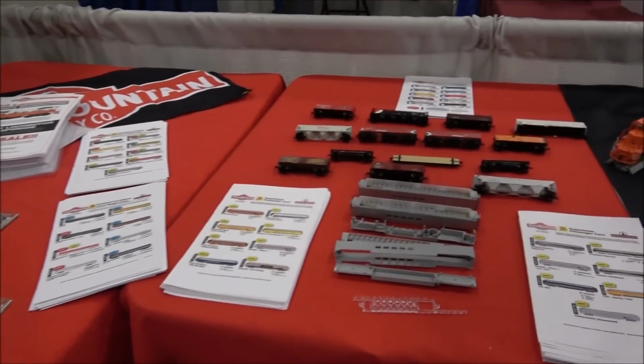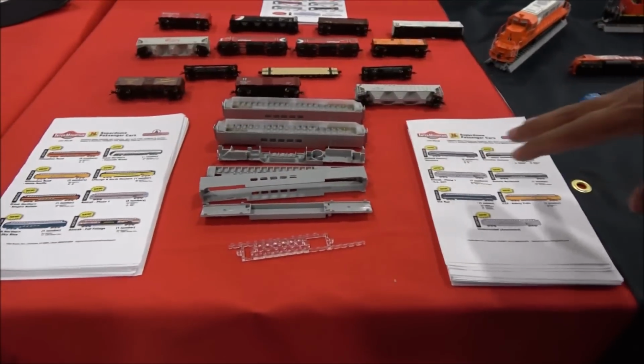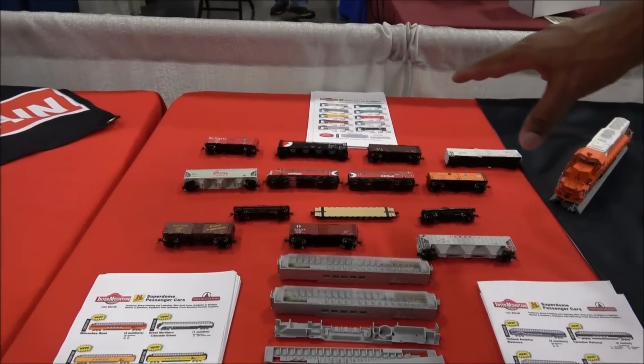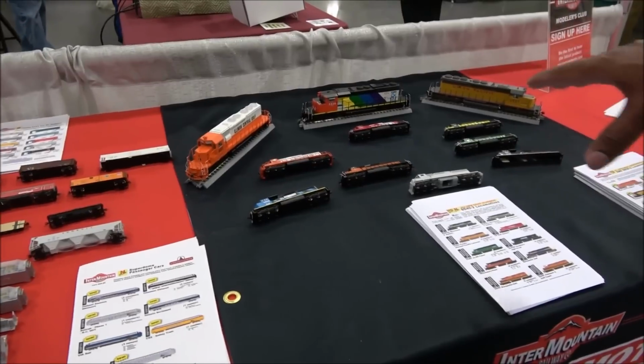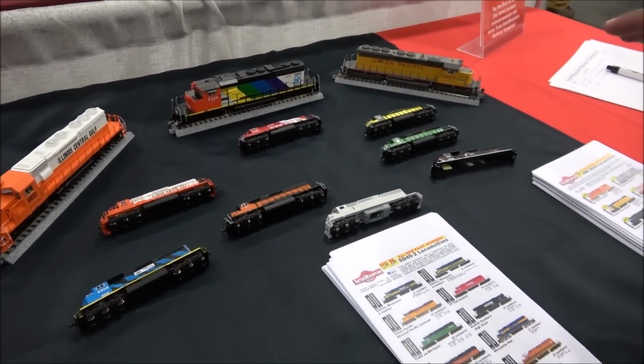You've got some N scale items, including the Superdome passenger cars, Trinity 5161 cubic foot hoppers up top. And then you've got their SD40-2s, which we just did a review on not too long ago, and lots of variations of the SD40-2s.